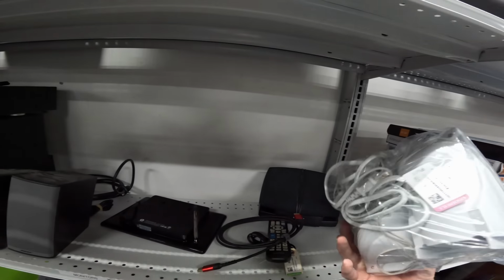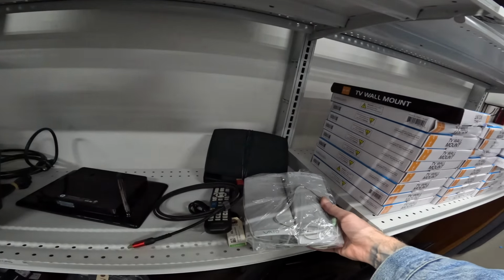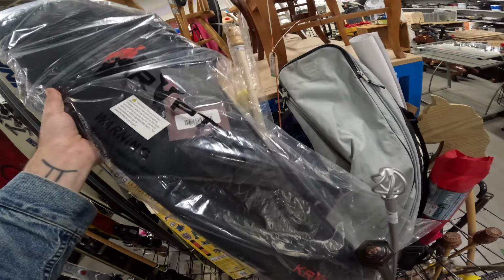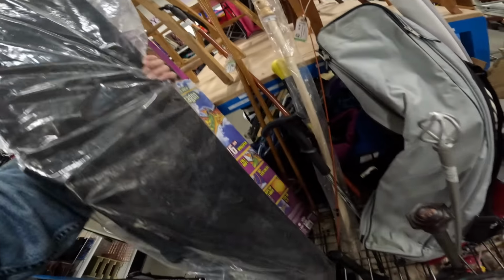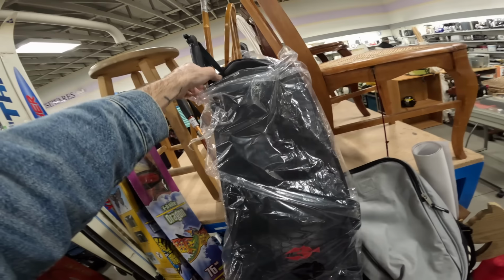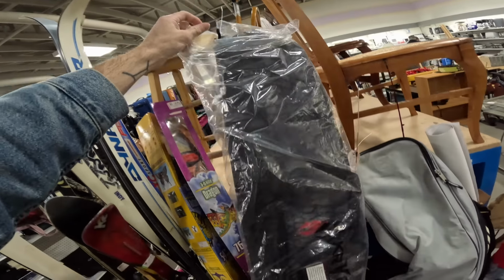These are Sony Vaio speakers for $6. Those might be good though. I don't find that model of Sony too often. We'll have to look it up. There's a brand new rifle case. The brand is Cryptek. Doesn't feel like anything crazy. How much do they want for it? At the top, $8 for it. I don't know.